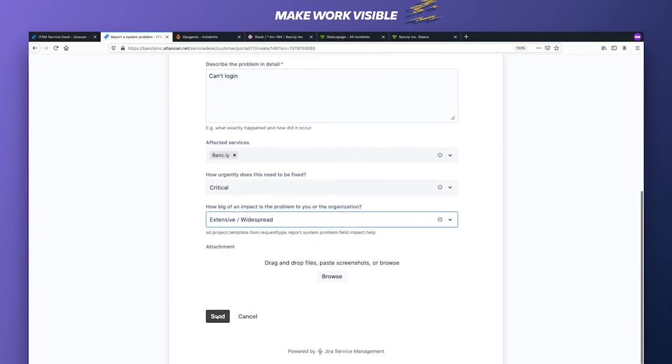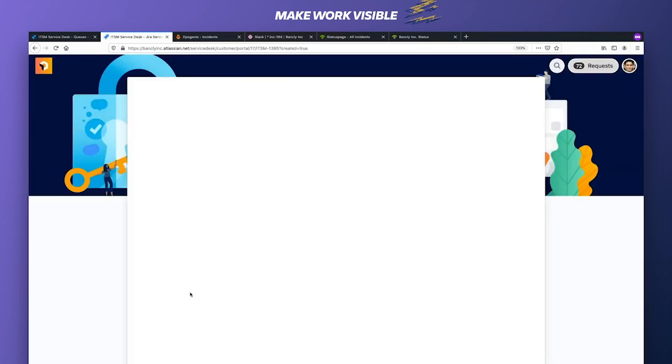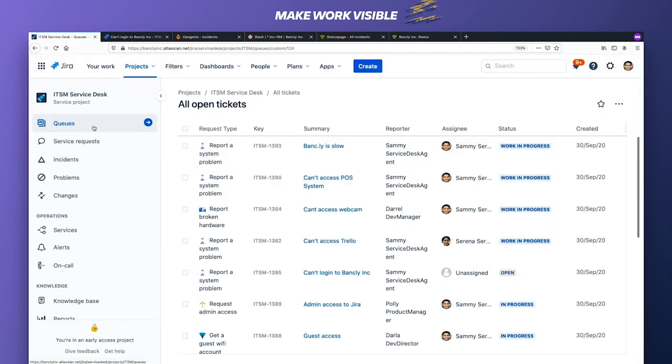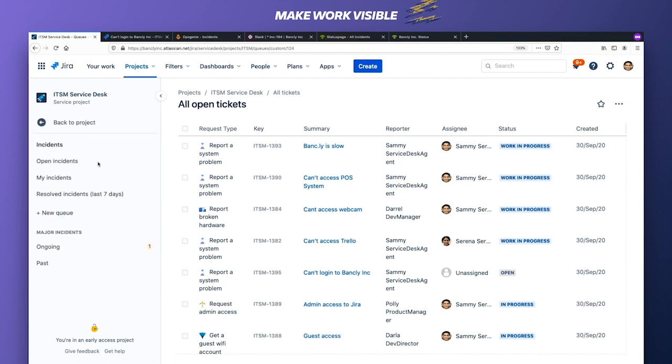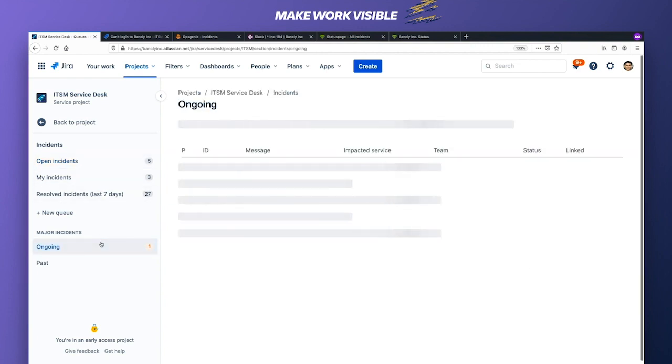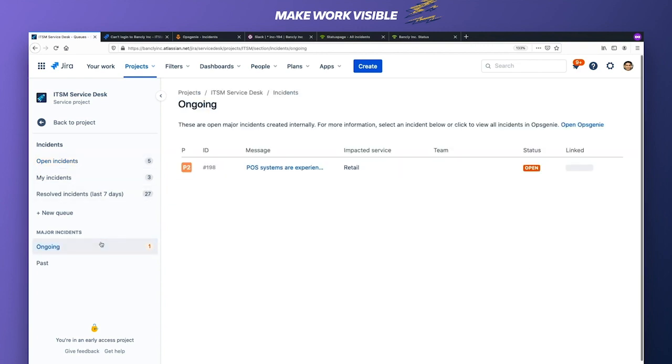So they'll continue forward with describing in detail the problem. They'll indicate the affected service, that this is Bankly, and the urgency and the severity of this particular incident, and then click submit. On the agent side, what they'll see is a dedicated incident queue for the team to review all the incidents in one place. All of the open incidents are visible here, including the most recent incident that was just added by our help seeker. But importantly, because of this connection with Opsgenie functionality, now this agent can also see ongoing incidents that are being swarmed on in Opsgenie.